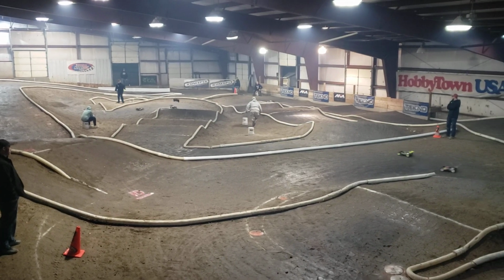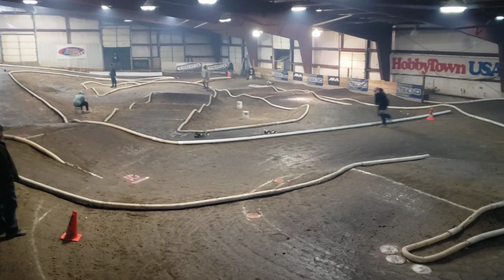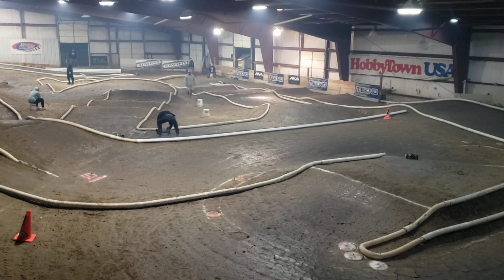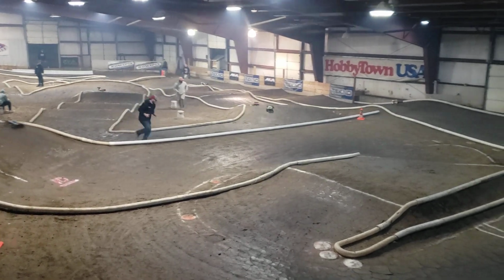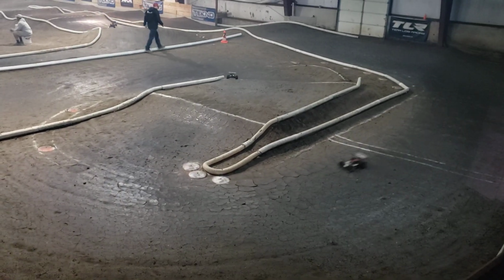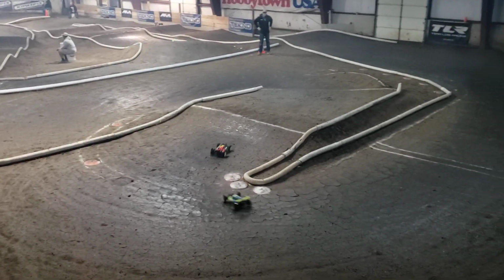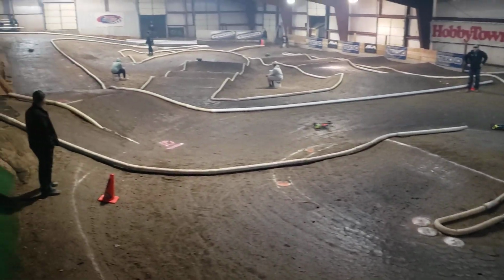A little rollover right there. No harm, no foul. Oh, somebody's upside down. That was Mason. So advantage Tebo, with 20 minutes down, 10 minutes to go. Jared Tebo now with a 5.1 lead over Mason Fuller.